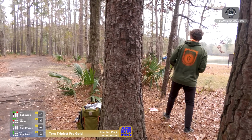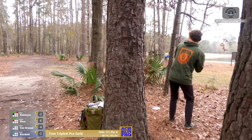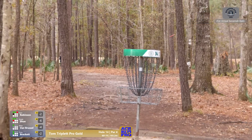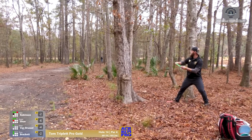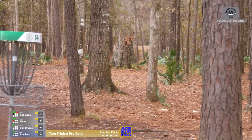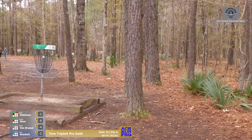Grady in a similar spot. But he's able to get his out clean and beautiful, parks the basket, staying on the rail ties there. Tony with a subtle turnover to get out. Oh man, that's a bad kick. Did most of the work.